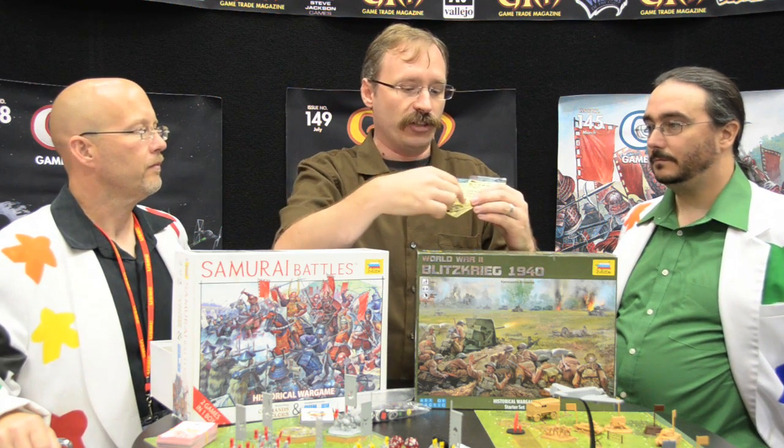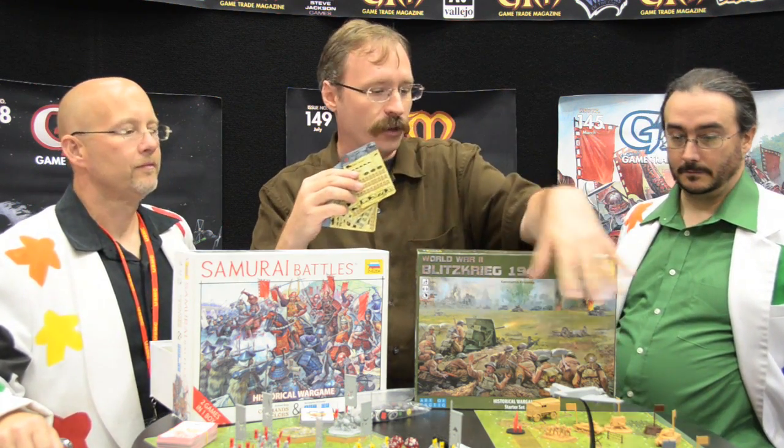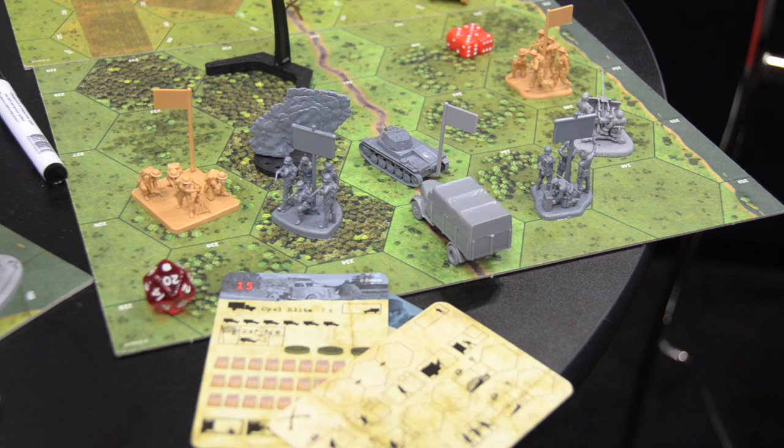And again, you secretly write the orders for every unit on its card, and then you resolve them moving around the board. What I'm showing here is our next release for that, called Blitzkrieg 1940. Okay. And it has Germans and British fighting in northern France in the very early stages of the war.